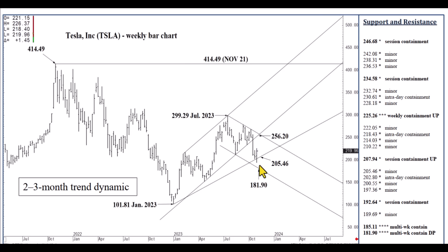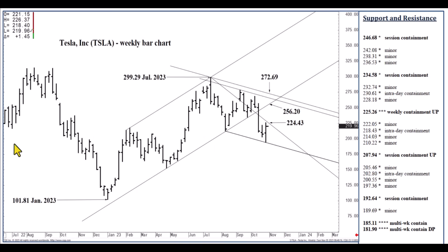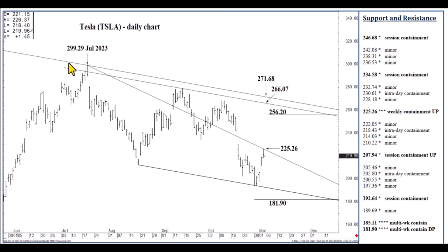We could fall over the next couple of weeks to 181.90. This area is still in play, although if you're looking at just the bar chart itself, we came very close to putting out a key reversal low last week. Had we closed above the previous week's high, which we didn't by a couple of points, I would have been leaning much more for recovery. And in fact, that would have probably also been consistent with closing above this meaningful speed line at 224.43 on the weekly chart, on the daily chart at 225.26.